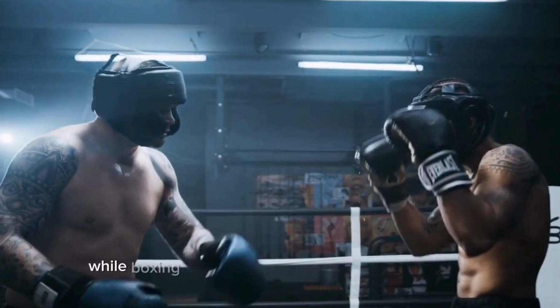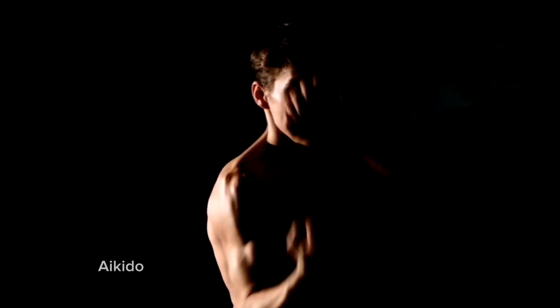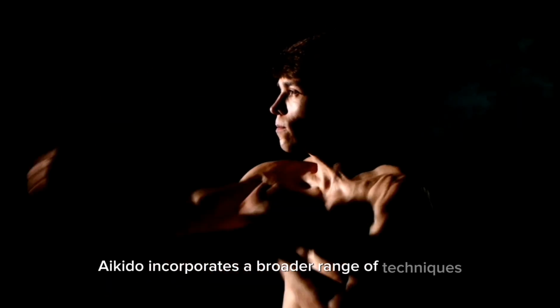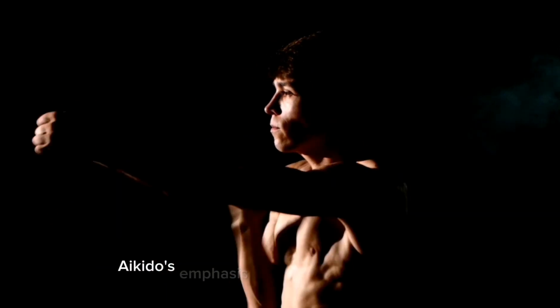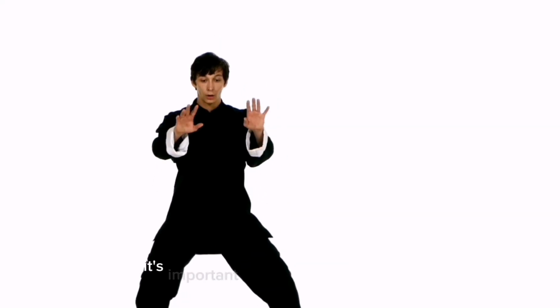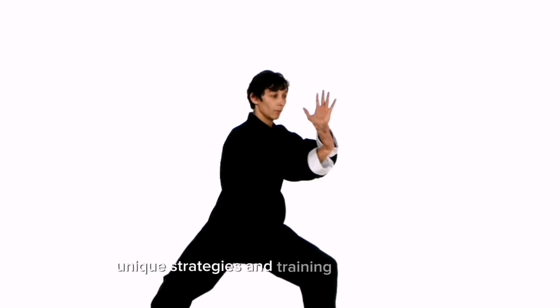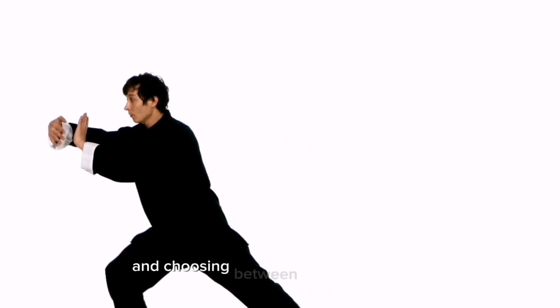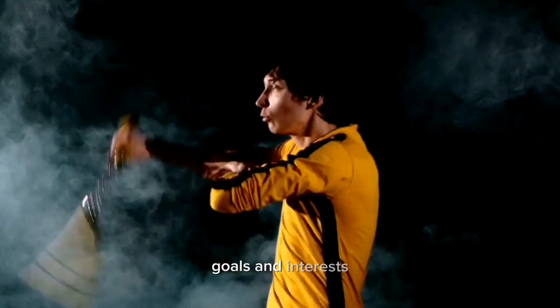Overall, while boxing focuses primarily on striking techniques using punches, Aikido incorporates a broader range of techniques that include strikes, joint locks, and throws. Aikido's emphasis on joint locks and controls distinguishes it from boxing and many other martial arts. It's important to note that both martial arts have their own unique strategies and training methodologies, and choosing between them depends on personal preference, goals, and interests.